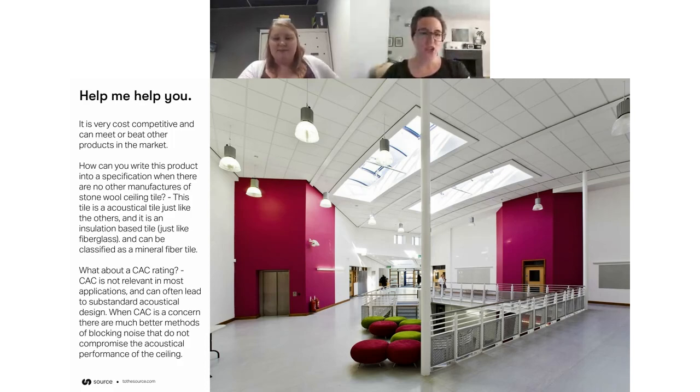That's interesting. So when a designer is specifying Rockfon, what are the different types of looks that it comes in? I know it comes in this sort of traditional grid, but what are some of the cool things they can do with it?